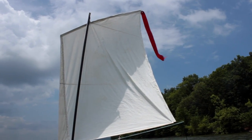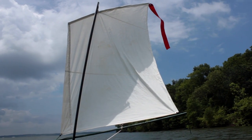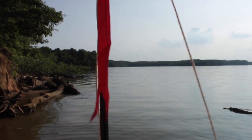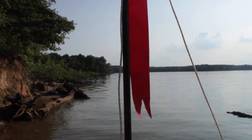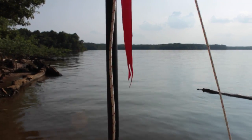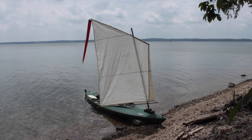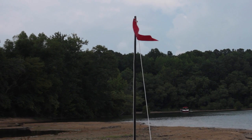I've made a habit of flying a red pennant from the yard when sailing and from the mast when paddling. This is mainly just to increase visibility so that power craft will be able to see me and not run me over, because a kayak is already invisible enough, and this one happens to be exactly the wrong color as far as safety goes. I think it's a very handsome color, but it does tend to blend in with the water. The pennant also helps to gauge wind speed and direction, plus it just looks nice.